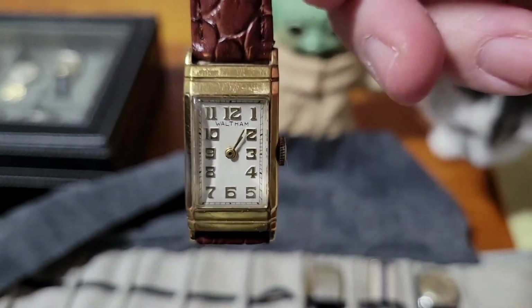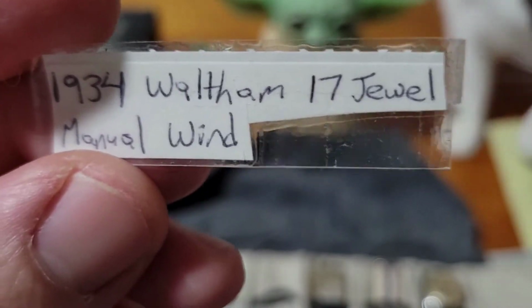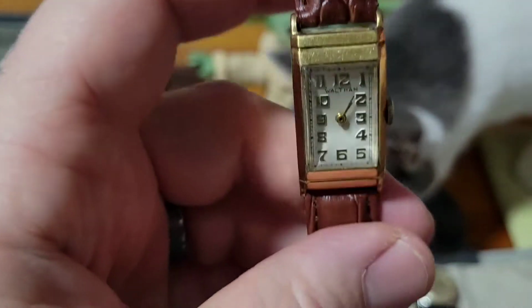Let's see here. This is a Waltham tank style watch. This is a 1934 Waltham 17 jewel manual wind. I love this watch. They all come fully serviced. Waltham marked crown.